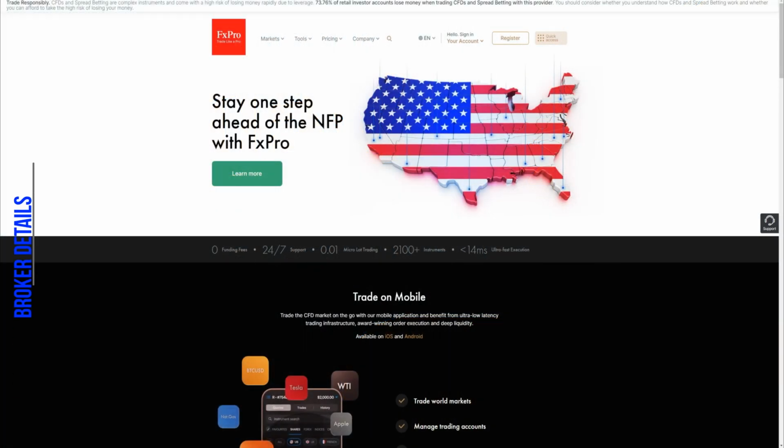FxPro is a global CFD and Forex broker founded in 2006. It is regulated by the Financial Conduct Authority (FCA) in the United Kingdom and the Cyprus Securities and Exchange Commission (CySEC). FxPro is an ECN broker, which means it uses an electronic communication network to trade outside the market via a computer system. The company uses this system to provide clients direct access to other participants in the Forex market, which means they can sometimes offer users better prices than would otherwise be available to them.